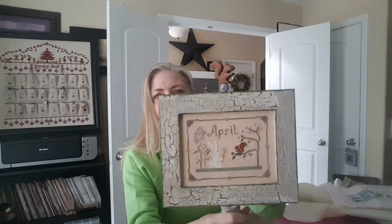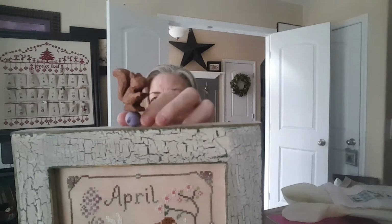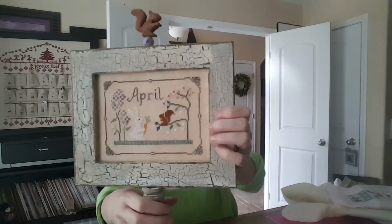I carved, so each one of the patterns has animals in it. This one has a bunny and a squirrel. I think January I carved a little crow, February a little duck, and March was a stork. So this one I decided to carve a little squirrel. I'll get him closer. He's so cute. I'll turn him around. And he's just adorable. So he kind of just adds to the frame.